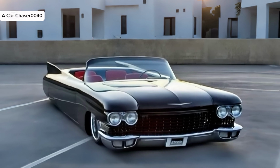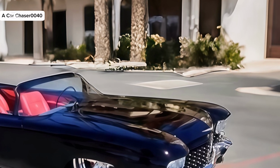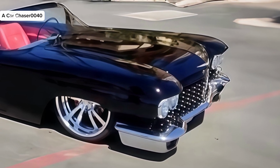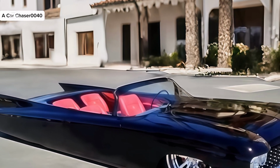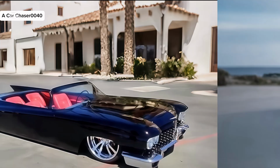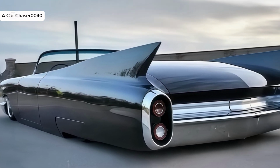But it's not just about the fins. The body itself is a work of art. Every detail, from the smooth, sculpted sides to the aggressive front grille, has been designed with precision. The custom chrome accents shine under the sun, giving the car a polished, high-end look that you can't miss. Whether you're seeing it on the road or up close, the 1960 Cadillac Custom Roadster is a car that demands attention and admiration. Now let's talk about the interior.